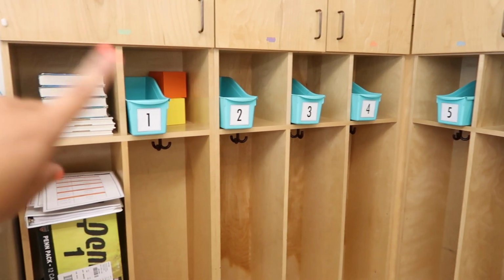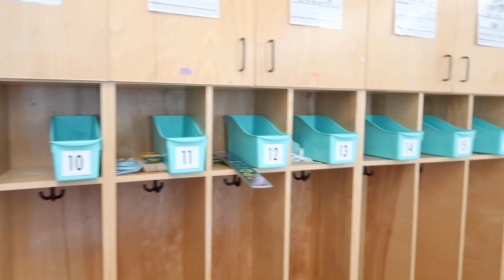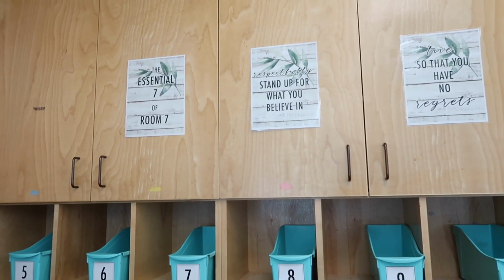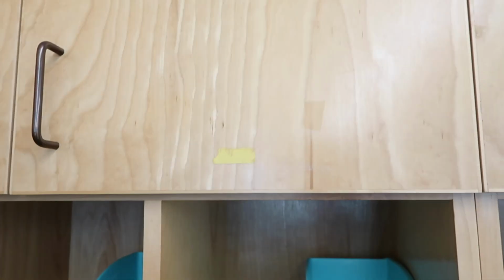I got their take-home bins. I have to put away those two math manipulatives right there. But I got their take-home bins all settled into their cubbies. I got up our posters. Now, these, I have to get this tape off. This is from last year. I'm gonna bring in some Goo Gone and hopefully it'll kind of just go away.